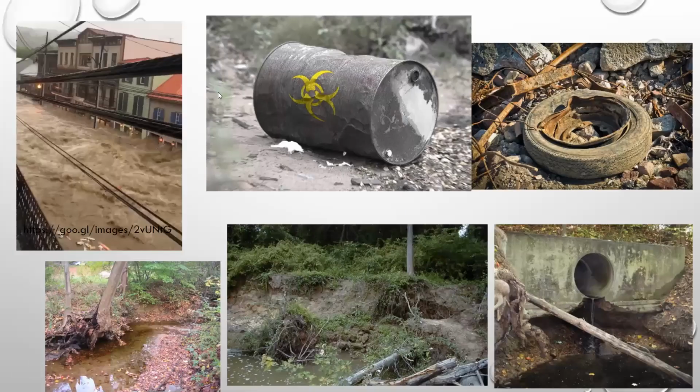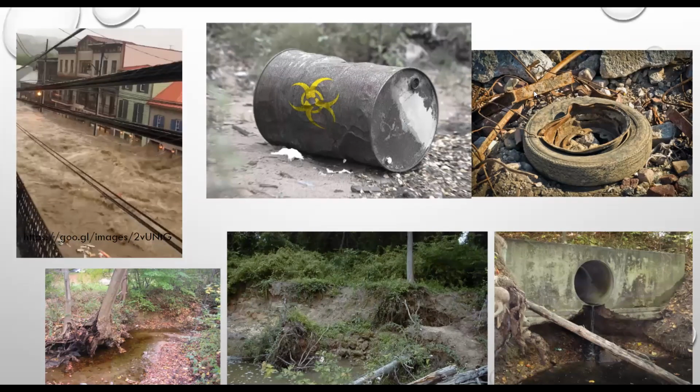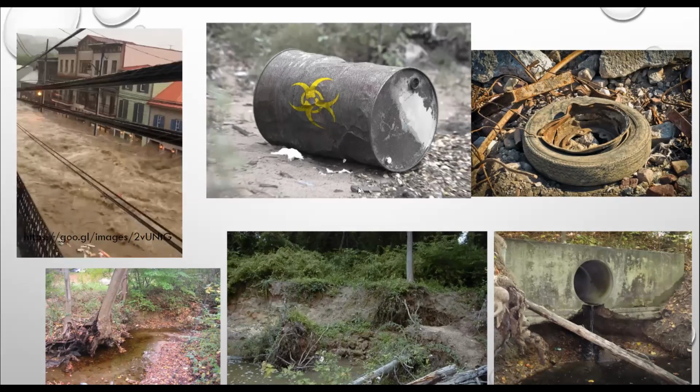Everyone knows that there are a lot of negative things that come from stormwater runoff, whether that's pollution, flooding, stream bank erosion, or even threats to human health through our water sources, with pollution and other toxic things that it can pick up along the way. The less stormwater runoff we have, the less likely we are to have these negative effects occurring.